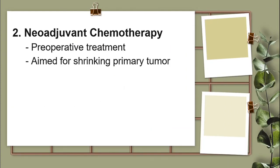Neoadjuvant chemotherapy. This type of treatment scheme is a preoperative treatment, which means that it is delivered before the surgery. It aims to shrink the primary tumor or stop the spread of cancer, thereby rendering local therapy like surgery or radiotherapy more effective and less invasive.